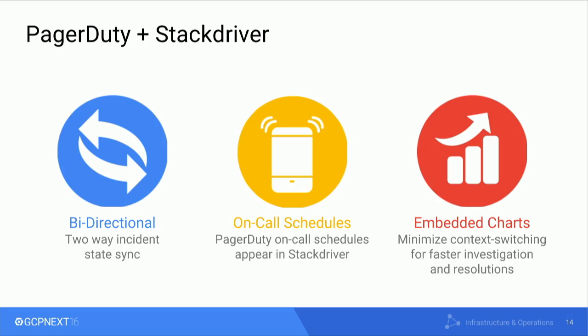So what's exciting and what's new as of today is the Stackdriver and PagerDuty integration has 3 great new checkboxes. It's bidirectional. So whichever your single source of truth is, whatever screen you're looking at, whether it's Stackdriver or PagerDuty, you're going to see exactly the same information. So if your team uses Stackdriver, my team uses PagerDuty, we're going to be on the exact same page as to what's broken, what the state of the world is, and who's on it.